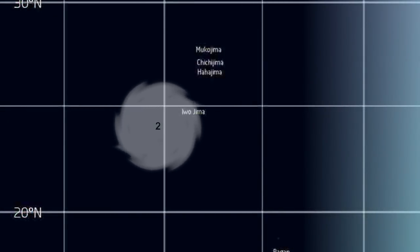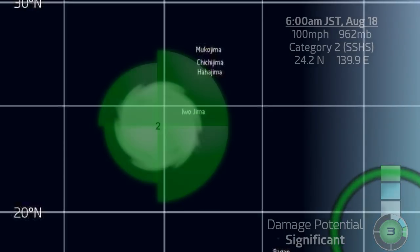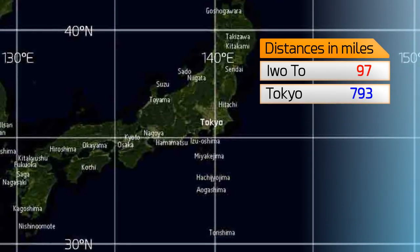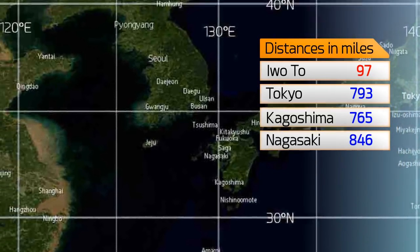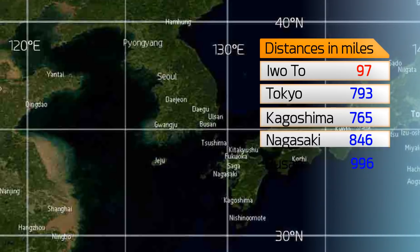That was the latest image of it on the infrared spectrum there, and you can see where the storm is located right now, not too far from Iwo Jima at this moment in time and from the Ogasawara island chain. And you can see the distances from those locations here, 97 miles from Iwo Jima, and roughly 700 to 800 miles away from the mainland of Japan, and 996 from Busan in southeastern South Korea.